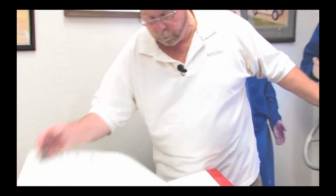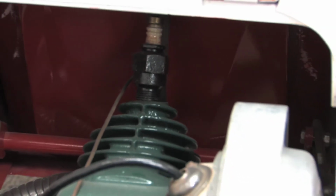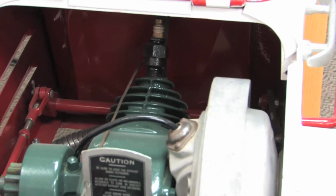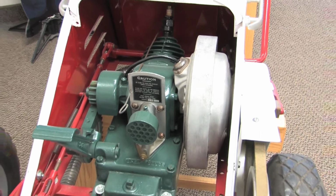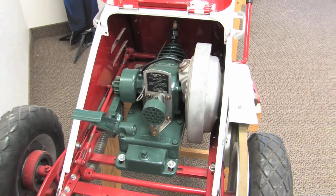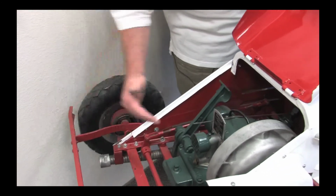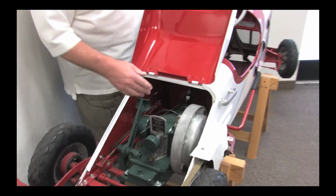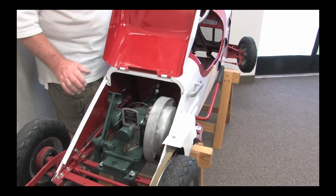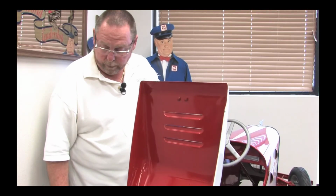Most of them were made with the single cylinder engine, which is what is in this. There were a few made with the two-cylinder engine, and that would be the only real option you had with these, whether you got a single cylinder or a two-cylinder gas engine to propel them. This is the end of the exhaust coming out here. It comes out from the front of the engine and works its way around to the back. Your magneto and so forth are exactly the same engine they had in the other things, all different uses that they came up with.